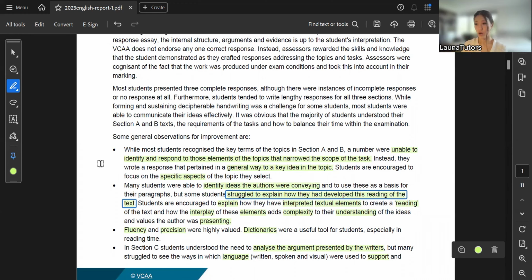A big part of a text response is responding directly to the prompt. A lot of you guys wrote in a general way to the key idea of the topic. So if the prompt has something to do with classism, a lot of you will copy and paste something you've written in your notes about classism, when you need to actually directly respond to the prompt. It's never going to ask you where is classism present, or to write about classism. A lot of the time, it's going to give you an opinion and ask you to explore it, and you need to directly respond to the prompt.